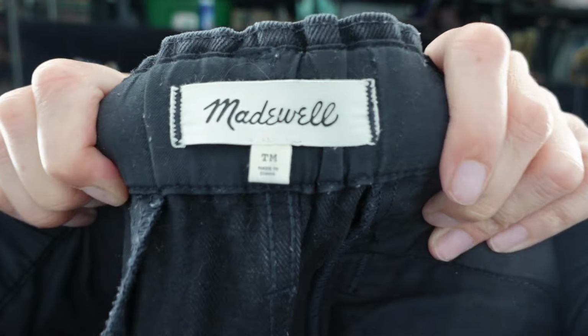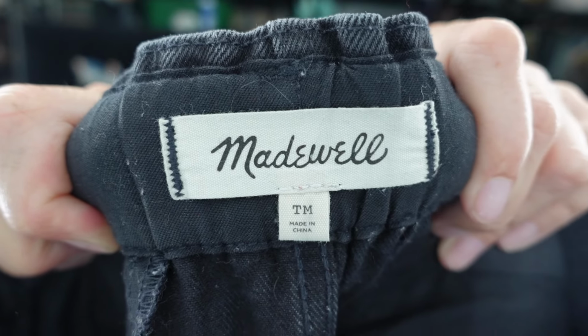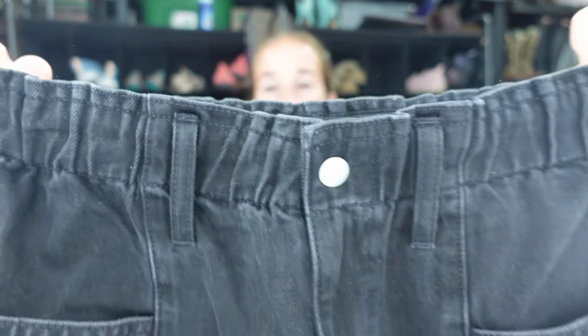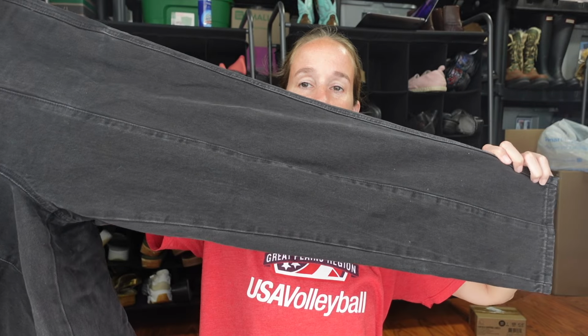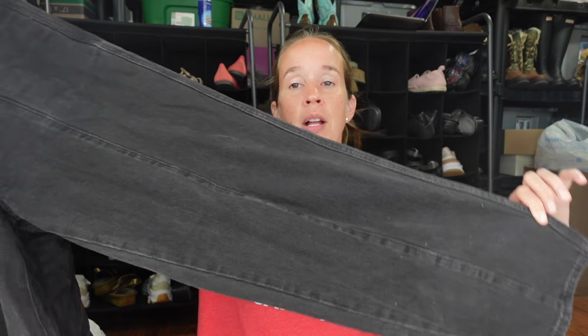Next up is a brand that I haven't been getting very much, but is the brand Madewell. And why does it say TM? Is that tall medium? Possibly, because I looked up the style number and I think it did say tall. So these were $6. They're a pair of black paper bag waist, so they're like a pull-on stretch. And it said they were the balloon jeans, which is really trendy right now. So that's why I decided to get them, even though I think they're horrendous.